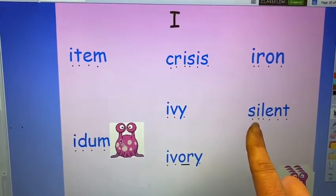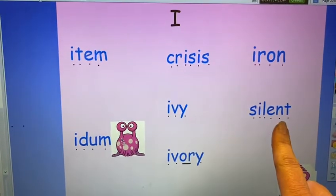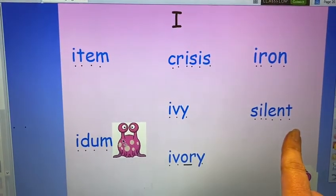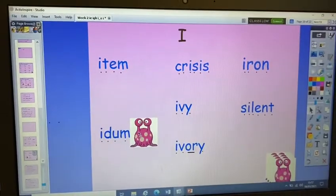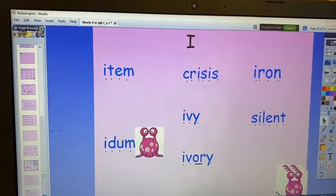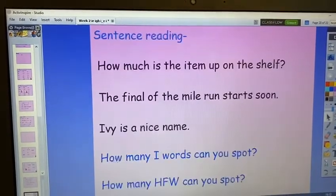And lastly, we've got silent. I'm sure we've all heard the word silent before. Silent is a real word as well. So we only needed one alien for that screen there today. So there we go, there's the I sound using just one letter.